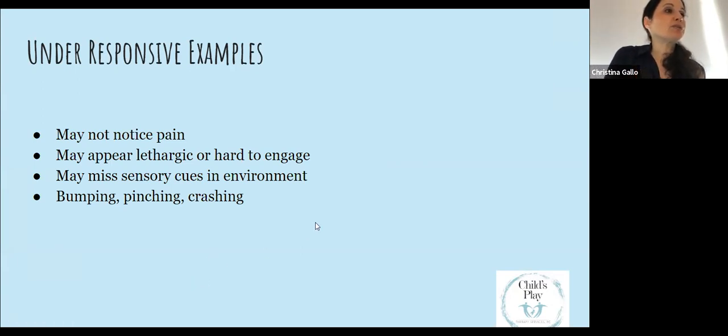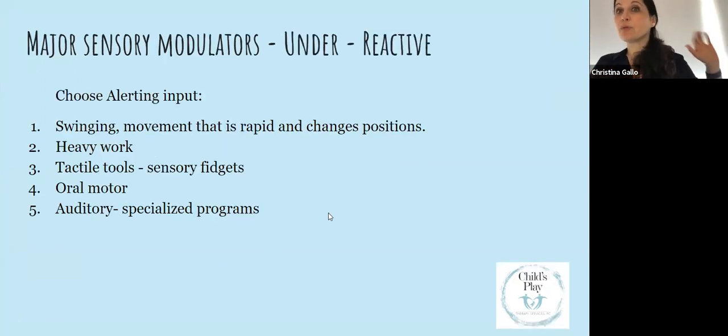So if we move on to major modulators, what's the difference? If you have a child who's underreactive, one of the things we love to do is get them moving. Think about a dance party, where you're going to have auditory input that's changing. It's unexpected, it's unpredictable. You swing them and the movement is rapid and changes positions. That kind of input is really going to bring up their arousal level and their ability to attend to cues in the environment.